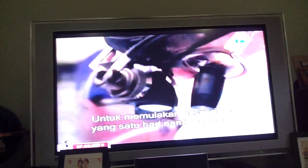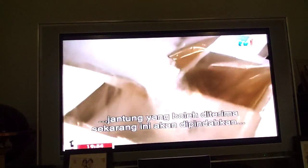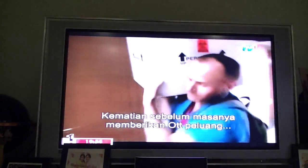To begin the experiment that one day may lead to a lab-grown heart, Ott will need a human heart to work with. The trick is, though, to get a human heart, because most hearts that are in any way acceptable right now are being transplanted into patients. An untimely death provides Ott with the opportunity he needs.